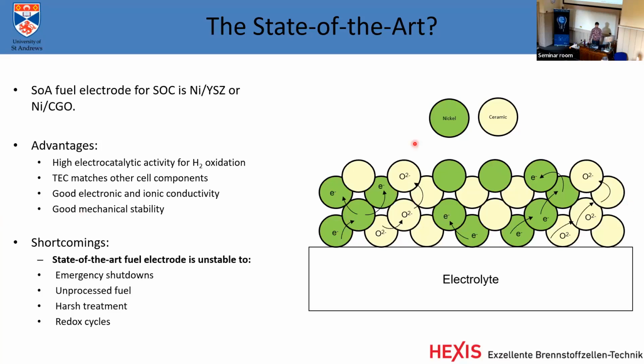This is the state of the art and probably has been for at least 60 years, mainly because it has good electrocatalytic activity for hydrogen oxidation, good ionic and electronic conductivity, as well as good mechanical stability. It's really robust. Unless you're developing a system that has a lot of fail-safes in it to protect this electrode material if anything unexpected happens, it does have quite a few shortcomings.